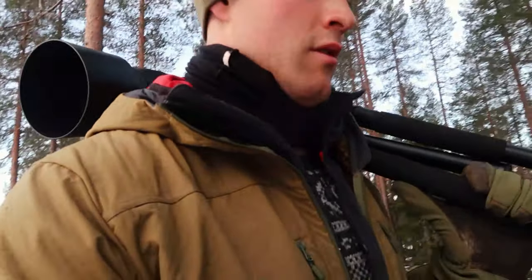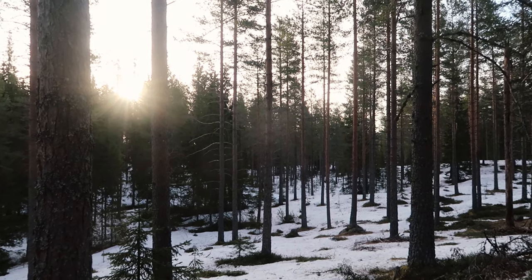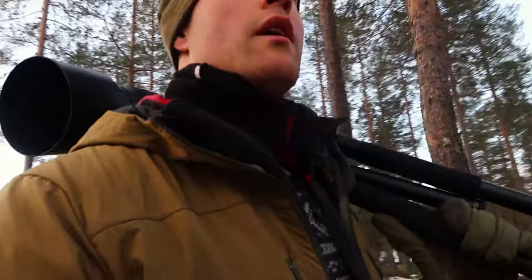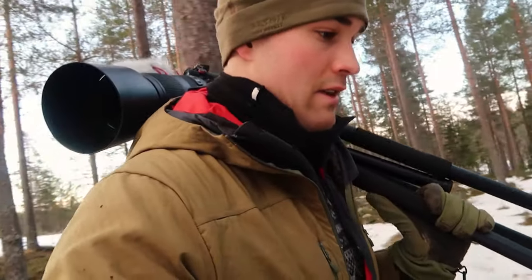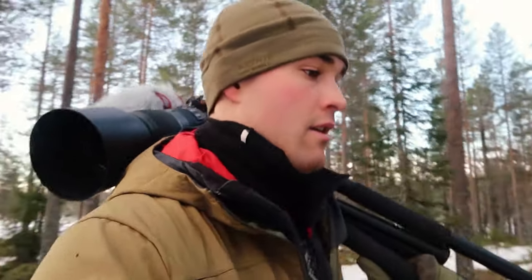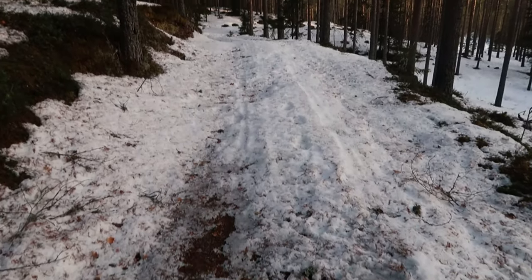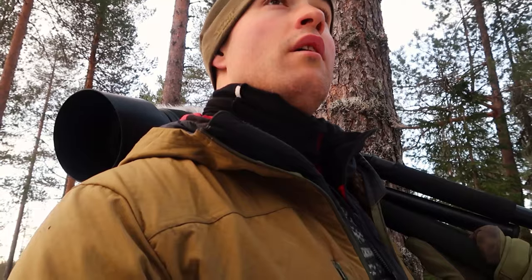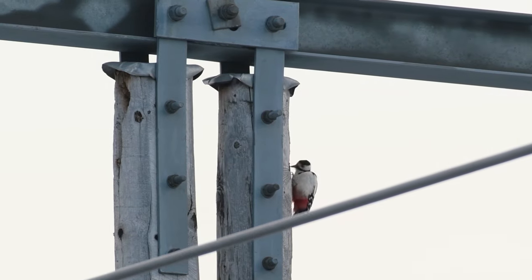I will walk around in the forest a little bit, see if I can find something cool, and then I will head home. In a couple of days I will head back out, but to a different location than this, to see if I can find some other birds. Something. A woodpecker. It's not a big bird. It's a bird.